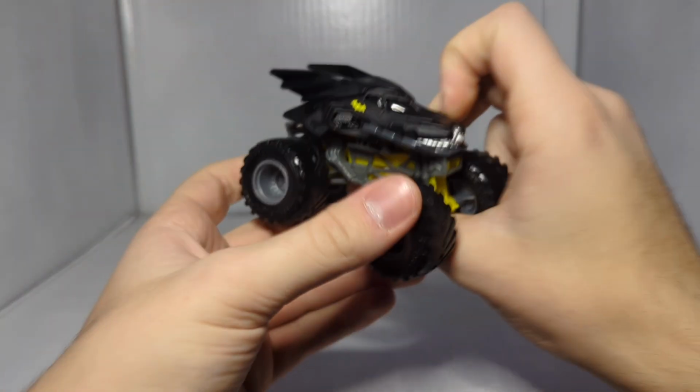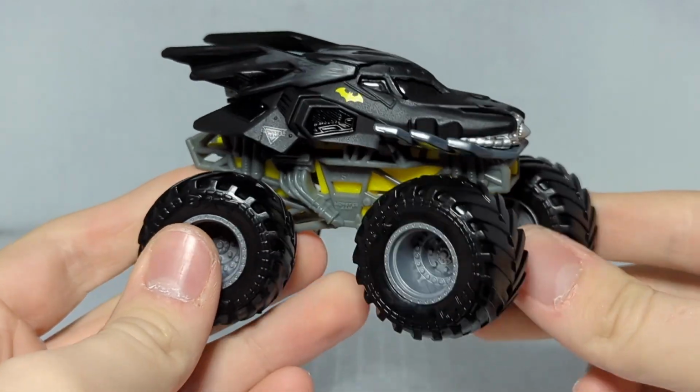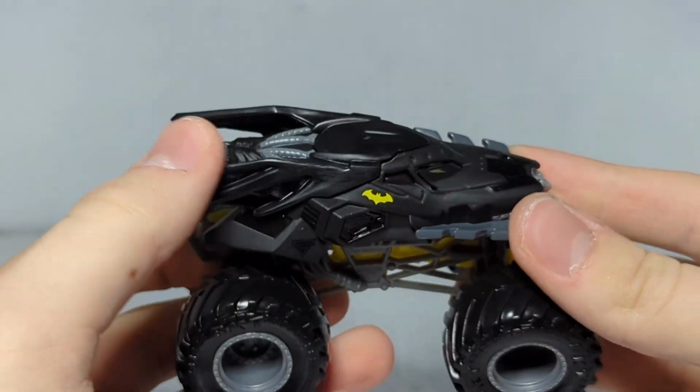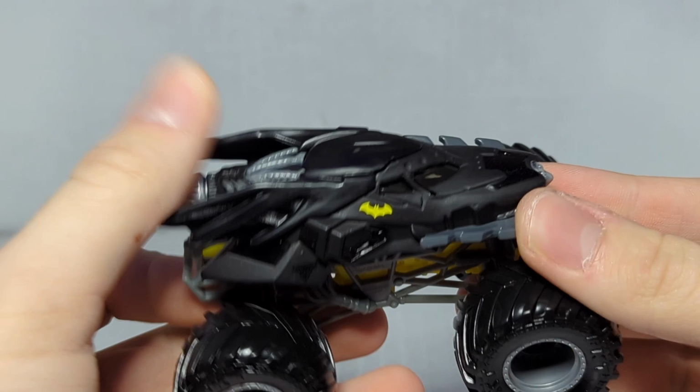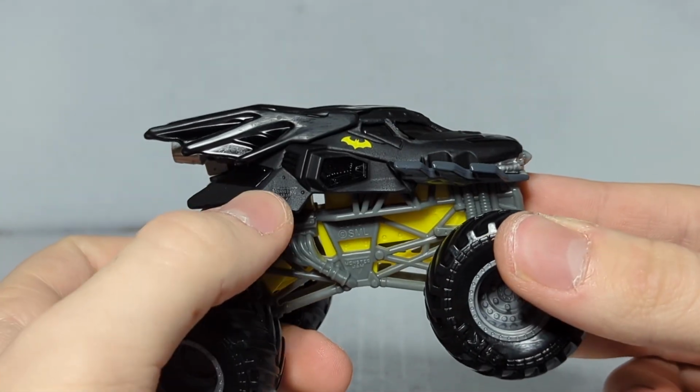For a wheelie bar this time, we have a silver wheelie bar with a yellow wheel to match the chassis setup right here. So here we go. Here is Batman. It is meant to be a custom concept Batmobile almost. It looks a lot more armored. The wings move too. The wings are rubbery, so they move. But yeah, you got the little bat symbol right there. Monster Jam logo in black right there.